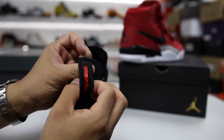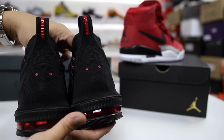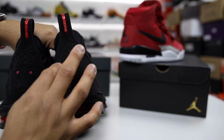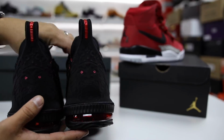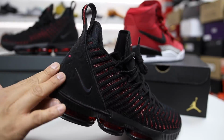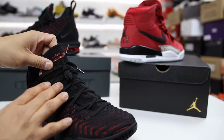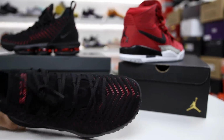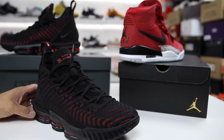They have a really high pull tab on the back. You see this one says LeBron. I'm just making sure that both of them are the same. They both have a lion head on the back heel cup, and you can see the embroidered red eyes on the lion eyes, which is kind of a cool little detailing. This is kind of like a nubuck material on the back here as well as on the tongue, and then everything else up here is kind of like that Flyknit sort of thing, but it's a different Flyknit than we've seen. It looks different and it feels pretty cool.